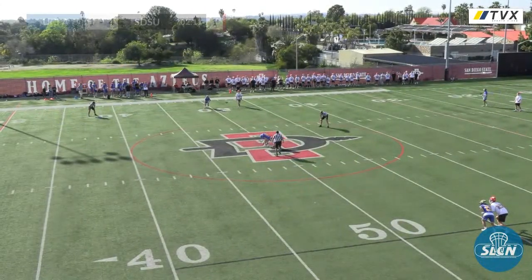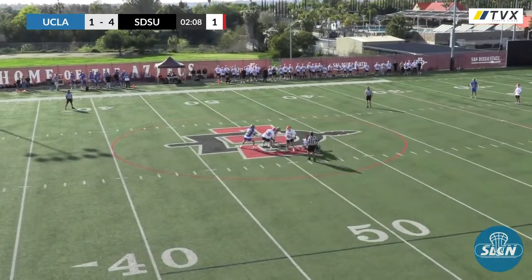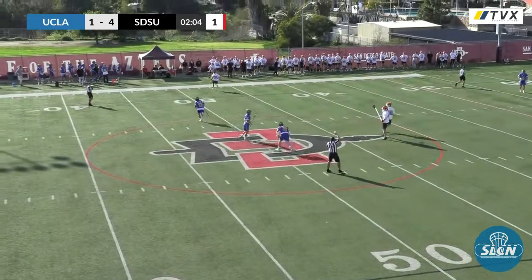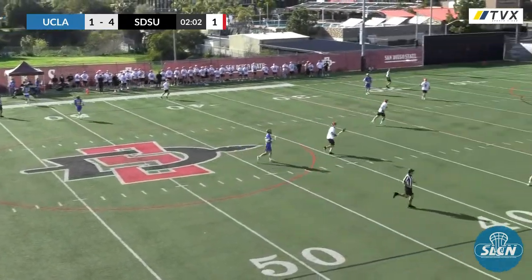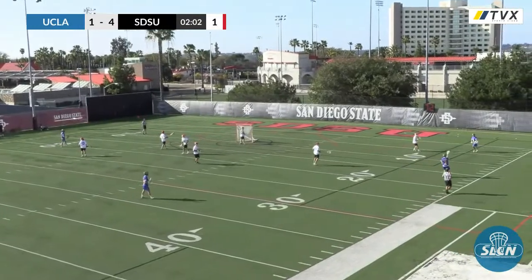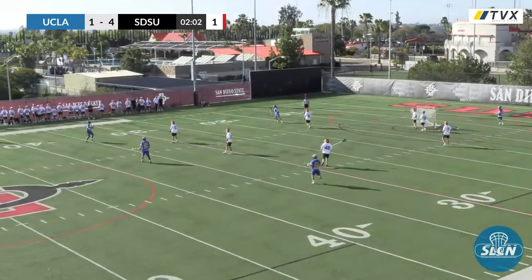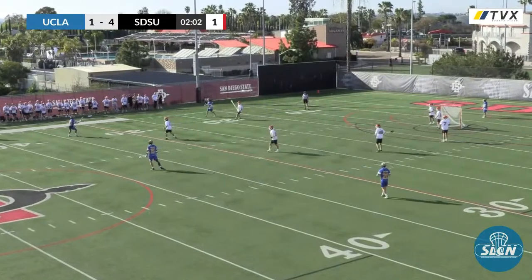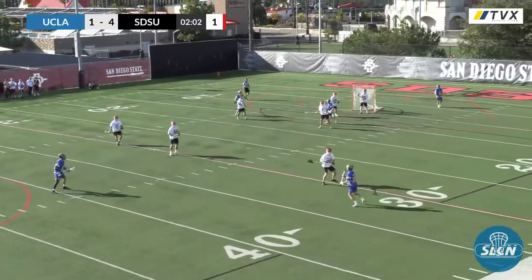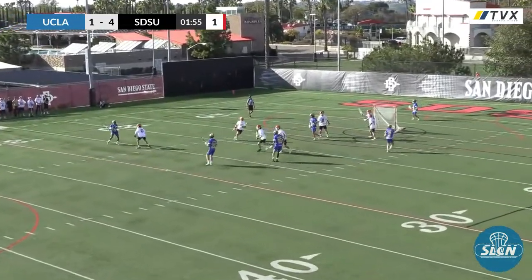If UCLA can't win this faceoff, get some momentum going. You really want to answer back in these situations. That could be a push. Yeah, we got a whistle, push in favor of UCLA. There you go. See if they can answer back here. 2 minutes, 10 seconds to go. 56 on the shot clock for UCLA. So there's no rush. Looks like they're patiently in their offensive set, which they want to be.